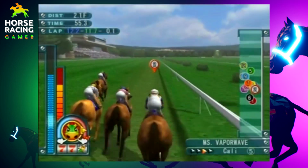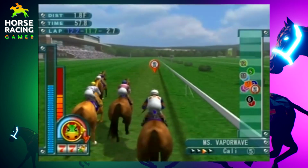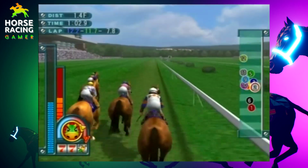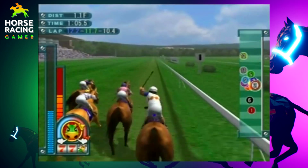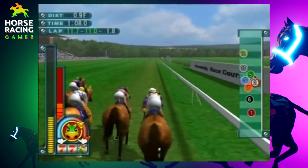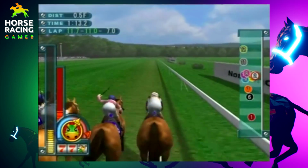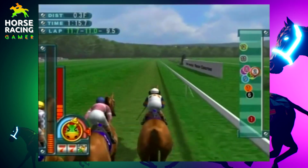No, Rebo, it's fine. We have to finish 5th or better, so I think we have a good run here with Miss Vaporwave. She's got a good power rating. We can outlast these horses. She's pushing well here. Furlong left to go. The wind is not on. I feel like I'm getting started a tad bit too late. But look how Miss Vaporwave is closing.